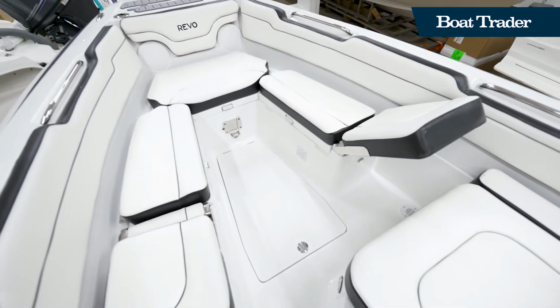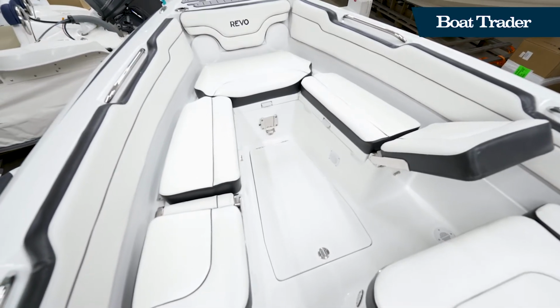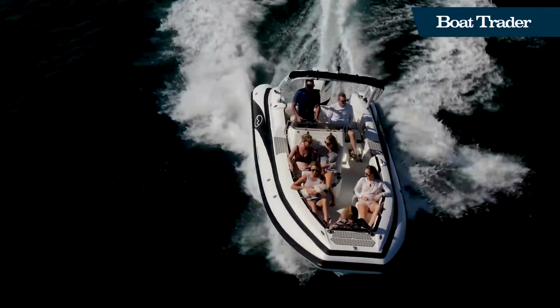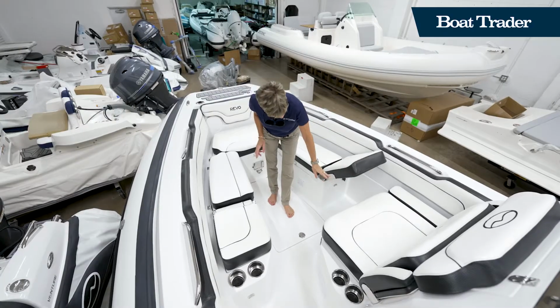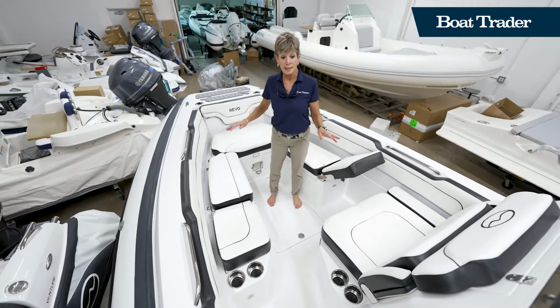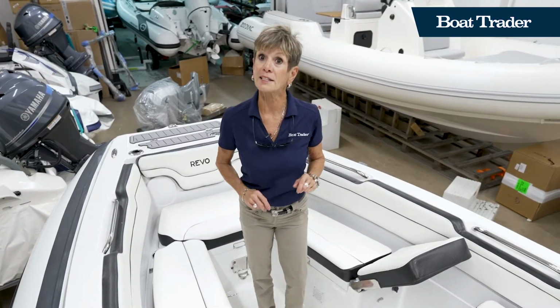The way it's set up here, this boat can seat 11 adults. That's a lot of people to put in a 21-foot boat. And you'll see there are cup holders everywhere. You've got a drain here, and a sound system is also optional. As we move back to the console, we'll show you some things at the helm.